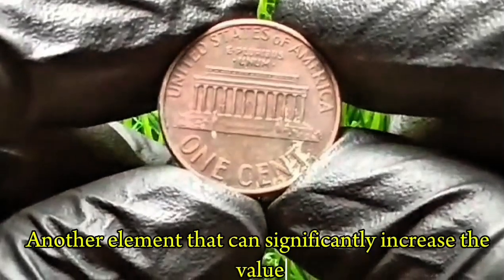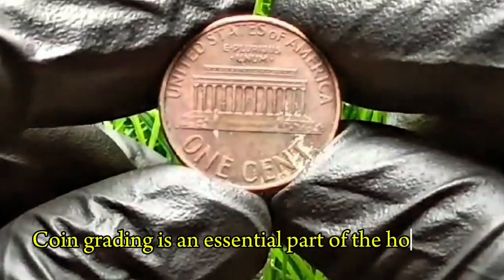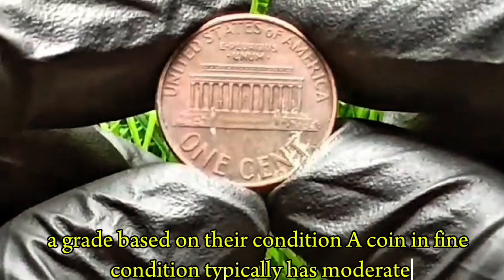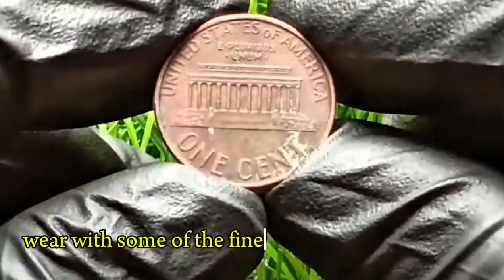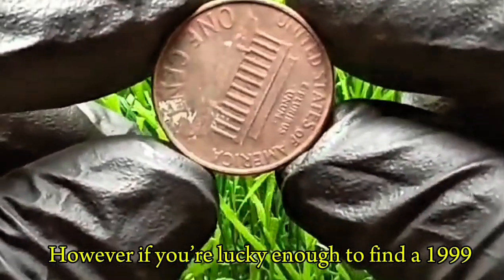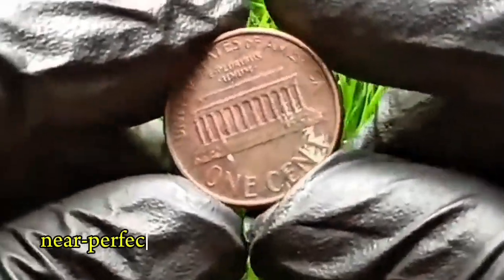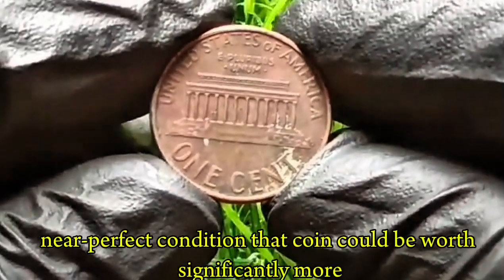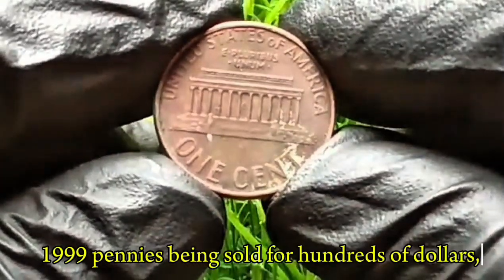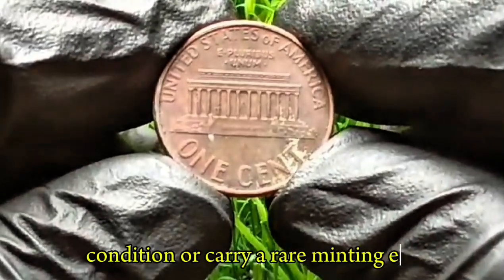Another element that can significantly increase the value of the 1999 penny is its grade. Coin grading is an essential part of the hobby and trade where coins are assigned a grade based on their condition. A coin in fine condition typically has moderate wear, with some of the finer details softened but still discernible. However, if you're lucky enough to find a 1999 penny that has been graded as MS or PR, meaning it's in uncirculated or near perfect condition, that coin could be worth significantly more. In fact, there have been reports of some high-quality 1999 pennies being sold for hundreds of dollars, sometimes even more, when they're in exceptional condition or carry a rare minting error.